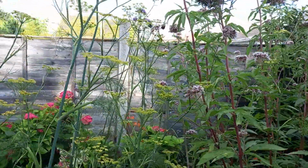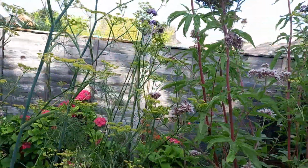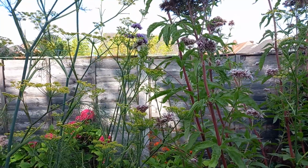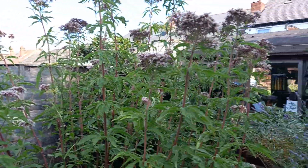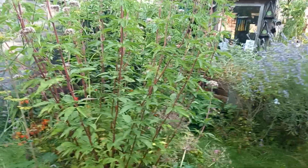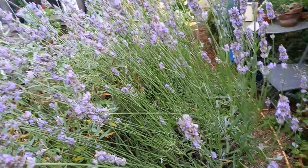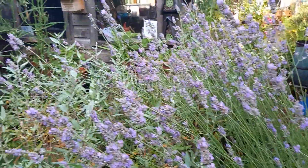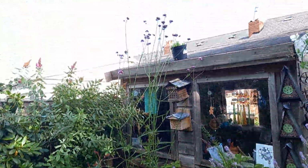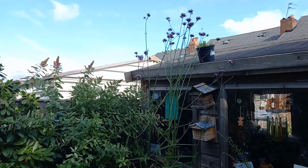We've got in the background a little bit you can see of verbena and the Joe Pye plant. I need to thin this out, it's an enormous plant. Then we come down to the big lavender. Not many bees out yet, still early. Another big verbena there, look at that against the blue sky, gorgeous.